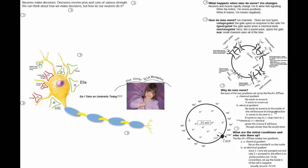The other reason we're doing this today is that this is our first step in understanding how some of the major electrolytes play a huge role in overall health. So we're going to talk a lot about sodium and potassium, calcium, and chloride today. Those are going to be flying around all over this sheet of paper. Those are major electrolytes that we talked about when we talked about chemistry, and I told you that you needed to have a basic understanding of ions and things like that. Those are going to play a critical role in how neurons make decisions. And these ions are going to just keep popping up.